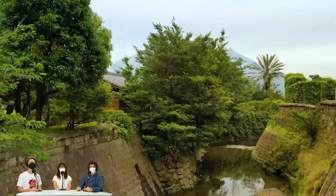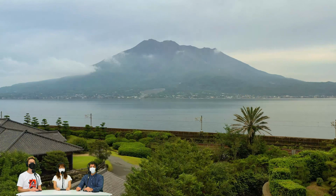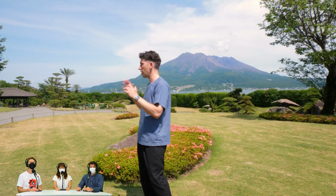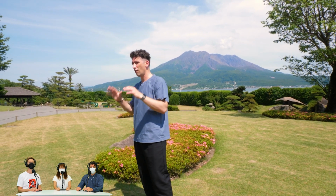So this kind of feudal lord's garden was built at a time when the Warring States period, the samurai lords all fighting with each other, had just ended. And it was a time of peace across Japan. Because of that, the feudal lords had much more time and money to spend, and they built luxurious gardens like this to show their high level of status and culture to lords from other domains. And the Shimazu family built this one in 1658 on this spot right here.